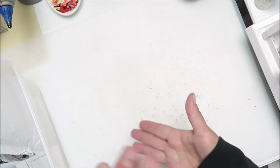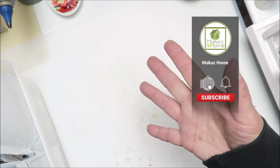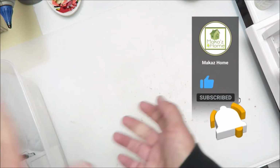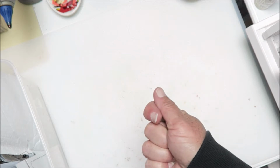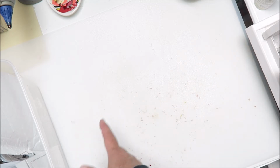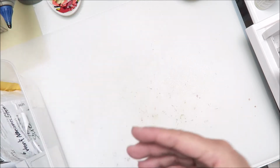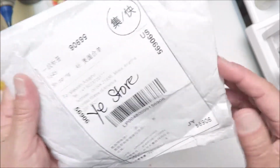I have an AliExpress haul to share with you. This is from the 11/11 sale they had in November, and I got the majority of it over the weekend and one or two pieces maybe a week before. So all of my order has come in from the 11/11 sale on AliExpress, and I'm just going to share what I got. I wrote the name of the stores on the package because some of them I don't know how to pronounce. So, Ye Store, from Ye Store.